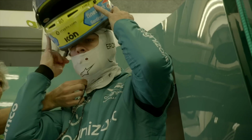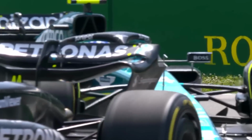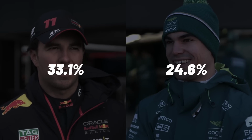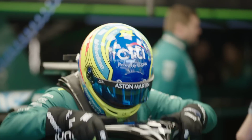To say that Alonso carried the team would be a gross understatement. As mentioned earlier, he scored all 8 of the team's podiums, he scored enough points by himself for Aston Martin to finish ahead of Alpine, and even compared to Red Bull, whilst Checo only scored 33.1% of the team's total points, Lance Stroll only scored 24.6% of the team's points. Alonso's contributions, both statistically and financially, are immense to Aston Martin. To all intents and purposes, right now he is Aston Martin.